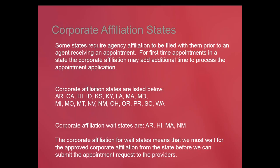Corporate affiliation wait states are Arkansas, Hawaii, Massachusetts, and New Mexico. The corporate affiliation wait states means that we must wait for the approved corporate affiliation from the state before we can submit the appointment request to the provider.